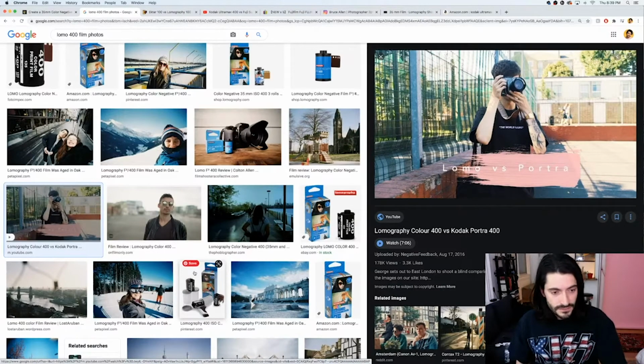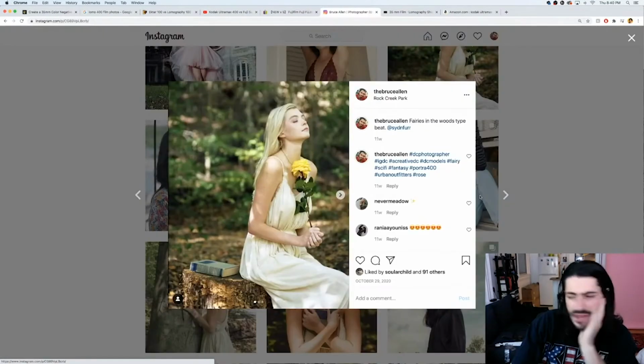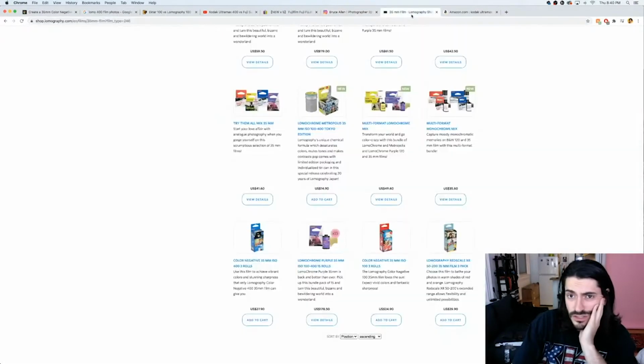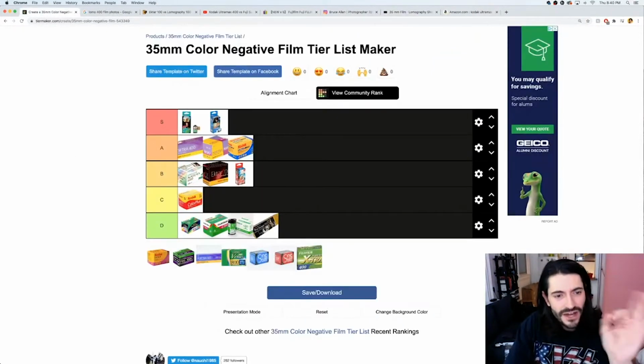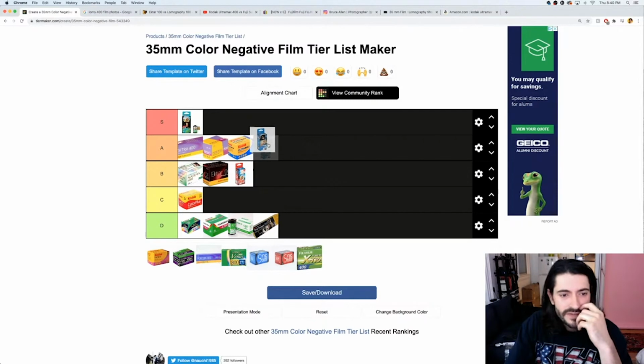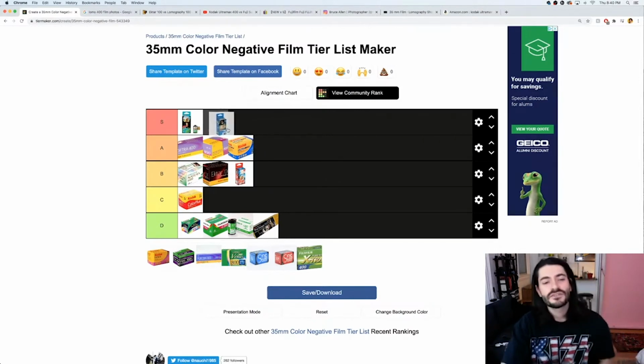That was legit. I think this was shot on Lomo 400. I think. Don't quote me. I'm pretty sure it was. But I do like Lomo 400 100%. So, that being said, actually, no, I don't give it S. I give it A. I give it S. I think S has to be preserved. No, it does deserve an S. I love this film. It gets an S for now.